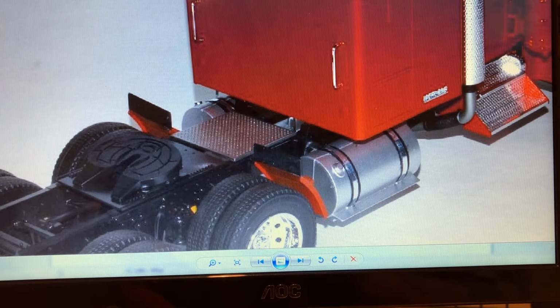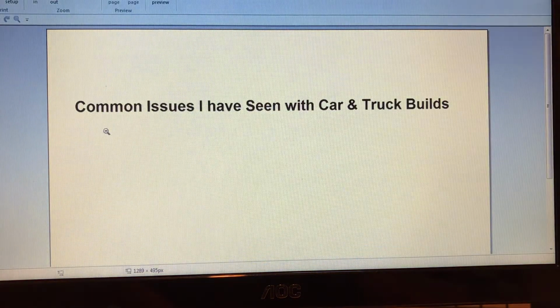So with pictures, I think we're basically done with pictures. I think I have just a couple more notes here. Oh yeah, I know what we're going to look at. Race cars.